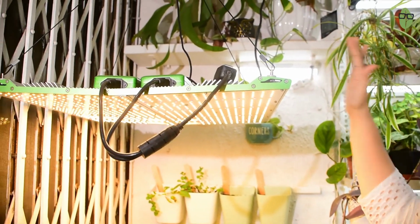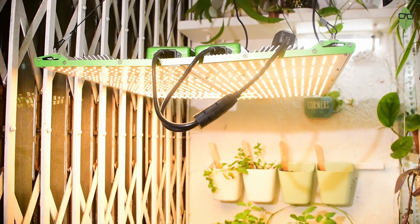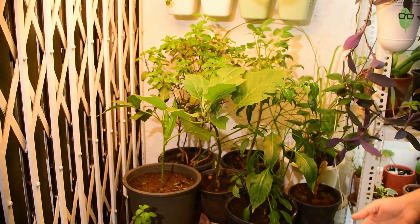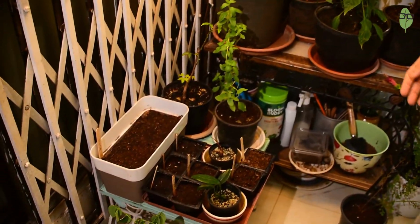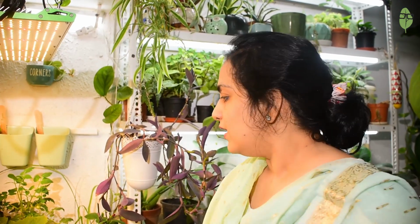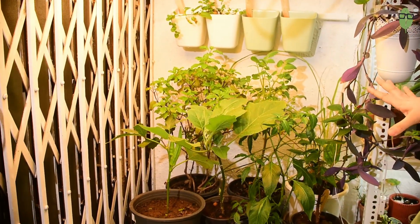So this corner here I have assigned to grow vegetables because we set up the Bestva light right here, and it's a corner that's not getting any daylight and no direct sunlight whatsoever. So this light really helps, and there is a little space here underneath this light where I've stuffed as many vegetable plants that I could. Because I've never been able to grow vegetative plants, this light is going to help me do that. And that's the reason all that I've put here are herbs and vegetable plants or fruiting plants.